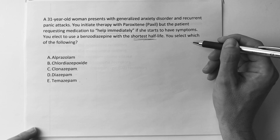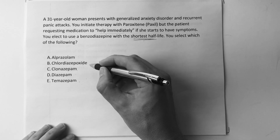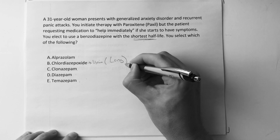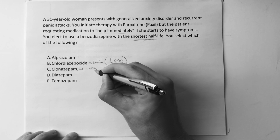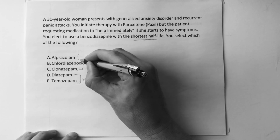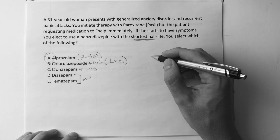So this is just more of a memory thing. Do you know which one has the shortest half-life? Well, even if you didn't, chlordiazepoxide, also known as Librium, is the one they use for alcohol withdrawal, so that one's a pretty long one. Same thing with clonazepam. Usually when you transition people off benzos, clonazepam is one you can use because it's very long. And just so you know, these two are more mid range. The shortest one, and again, this isn't really a teaching point other than memorization, is going to be alprazolam, also known as Xanax.